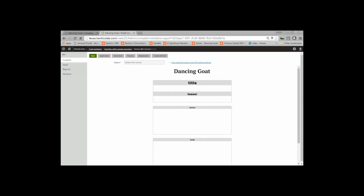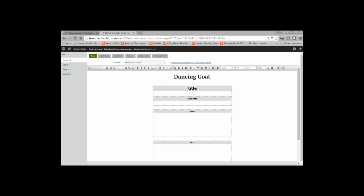As I'm building out this content, I'll click into my email here. I'm going to simply copy and paste some content that I have available, so that it's not taking too long. Some macro conditions. First I have my title. This is a pretty basic template. Of course, your email templates within Kentico can look any way that you want them to. I'm going to add in a title.